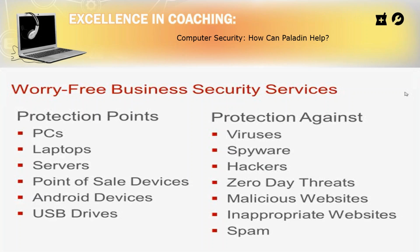It'll take care of viruses, spywares, the zero-day threats, malicious websites, inappropriate websites. There's a filtering system that this managed antivirus also has that I'm going to tell you about here in just a minute. And of course, spam.